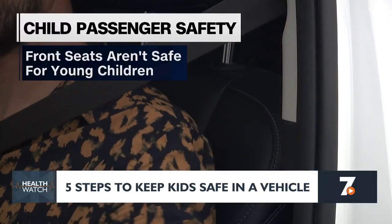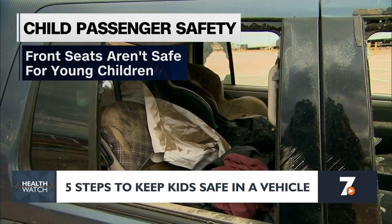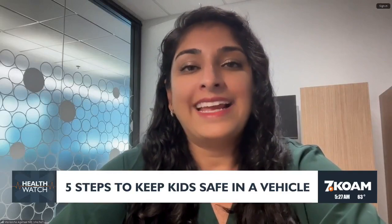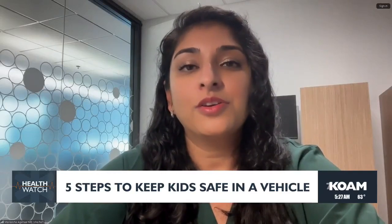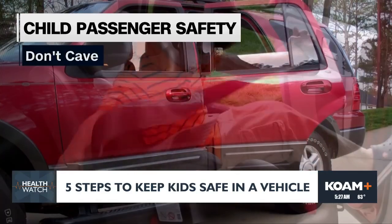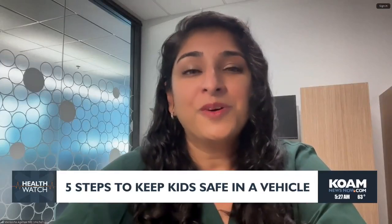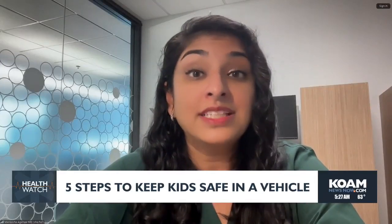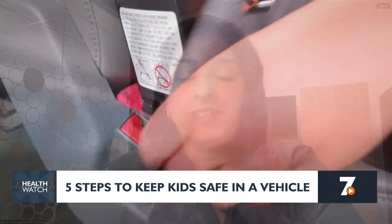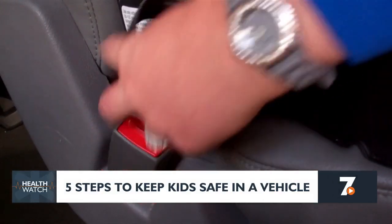Fourth, front seats are not made for children. Agarwal says things made for adult safety like airbags can be dangerous for kids. In fact, all children should stay in the back seat until they turn 13, no matter how big they are. Finally, when it comes to kids and car safety, don't cave to pressure. You are taking your kid to school, they see their friends maybe getting out of the front seat or not in a booster seat, but it's your job as a parent to keep your child as safe as possible for as long as possible. For Health Minute, I'm Mandy Gaither.